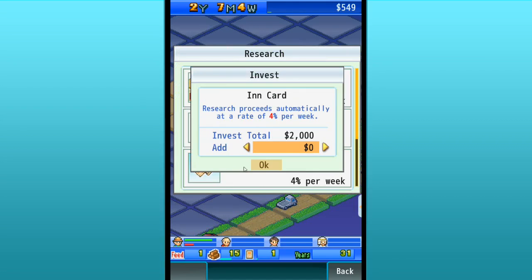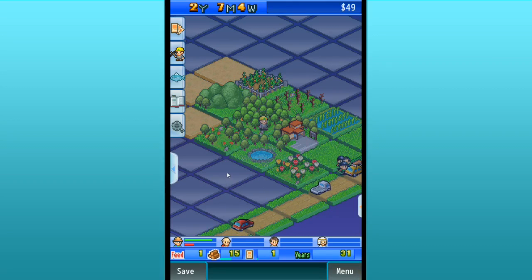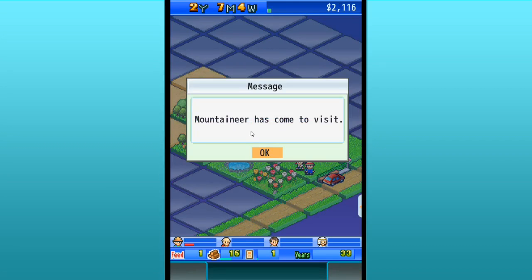Sweet, that's awesome. But I actually want to invest more money in this inn so we can get this thing done. All right, 88%. We're almost there, we're almost ready. But it's really fun because even when you're just sitting and watching everybody come and go, a mountaineer has come to visit.